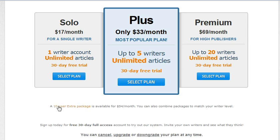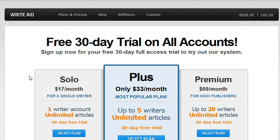Then actually down here, if you look, there is a 10-user package that's available that is in between these for $54. And what's cool too is you can cancel at any time. You can upgrade, you can downgrade your plan. So if you start with this one and decide you just want to go down to one writer, you can do that. And it works really well.